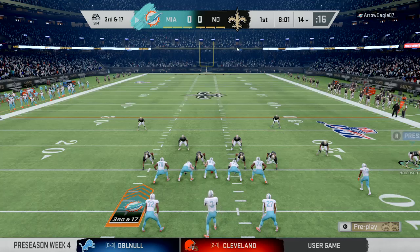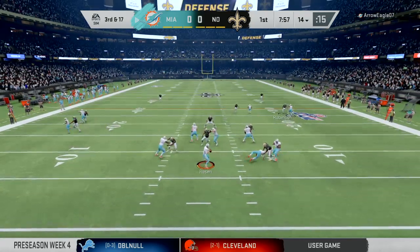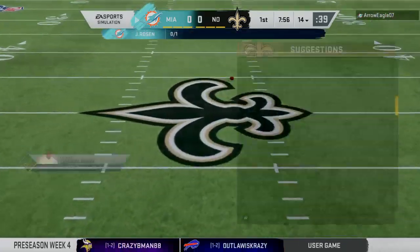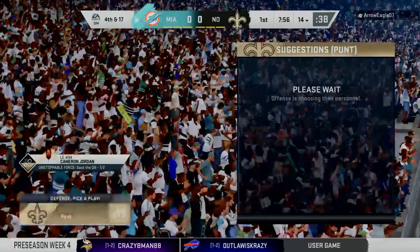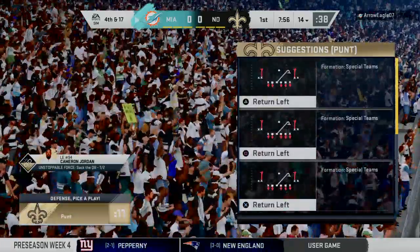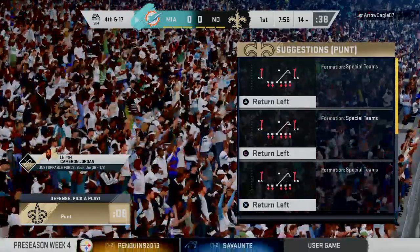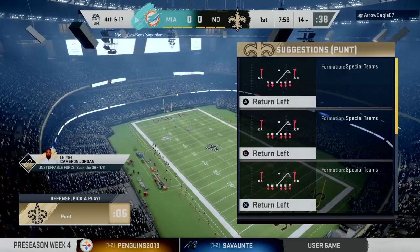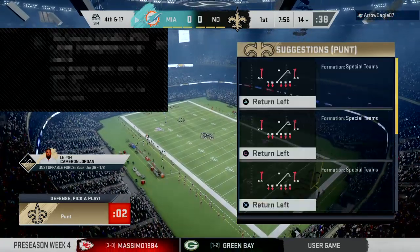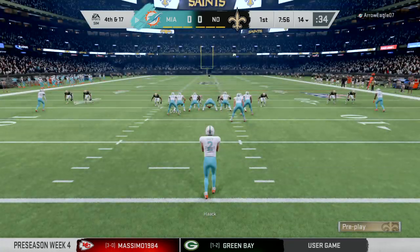This is 3rd and long. Out of the gun, here's Josh Rosen. And the throw there going to be incomplete. And 3rd down is a key down in any game you play. And 3rd down defense, something we've got to watch in this one. Got to be effective on the passing downs. That's a pretty good first step right there. On 4th down, Matt Haack is on to punt.